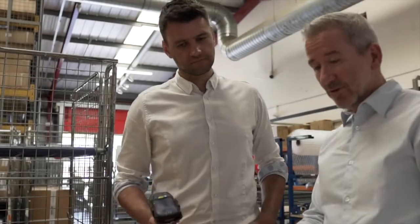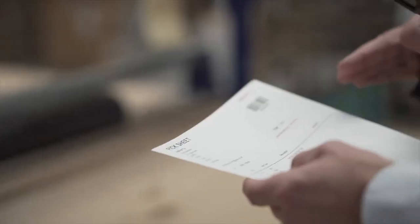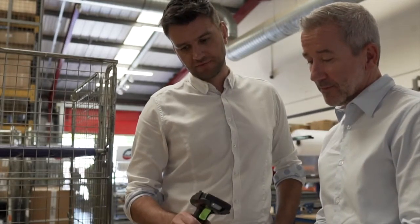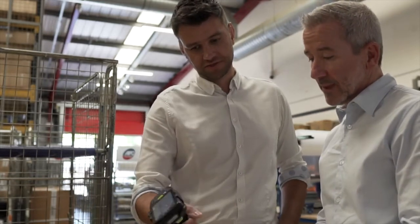Wow, that's impressive. We've got a sales order here. We've got a pick list for a sales order. Now, I'm assuming this got into the warehouse because it's been fully allocated, or did you mark this one as being ready to pick? It will be one of the two. It will either be fully allocated or we've manually pushed that through.